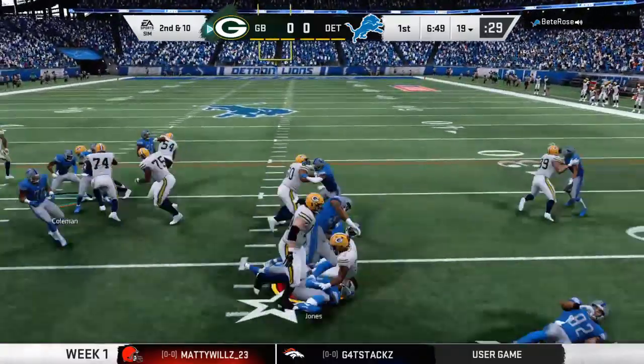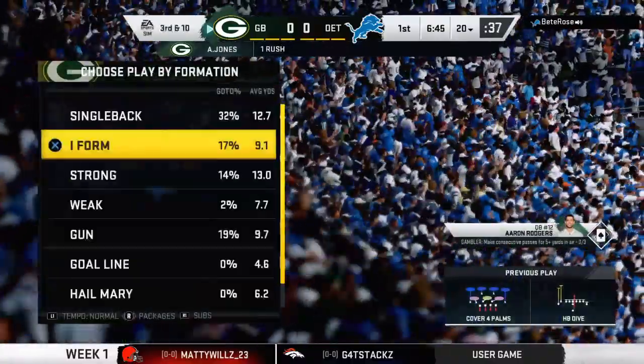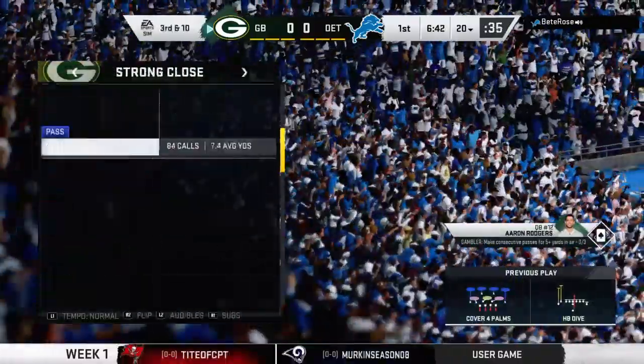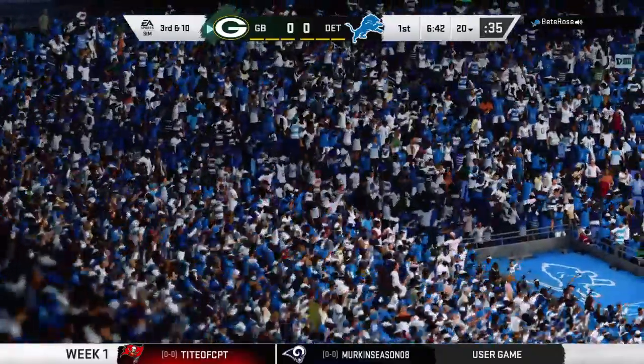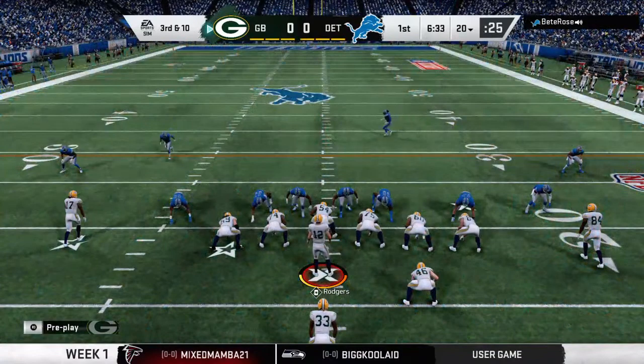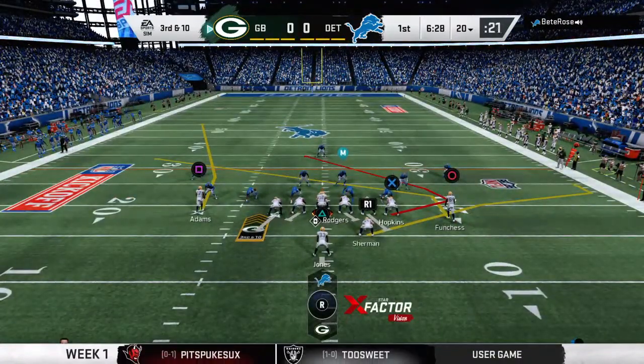Now the man from UTEP, this is Aaron Jones. And once again, not much running room, if any at all. And the big fella stuffed that one up in a big way. I think doubling him has to be a priority because you can't move up to the next level if you don't take care of him first. So now an early 3rd and 10 here on their opening drive.